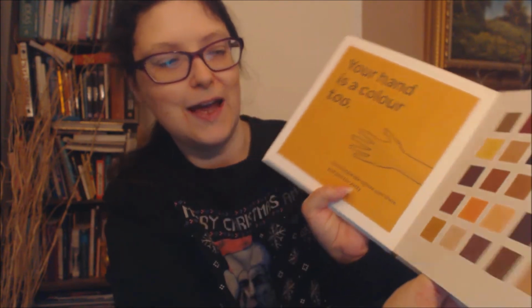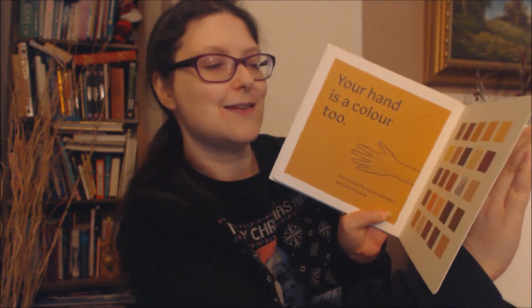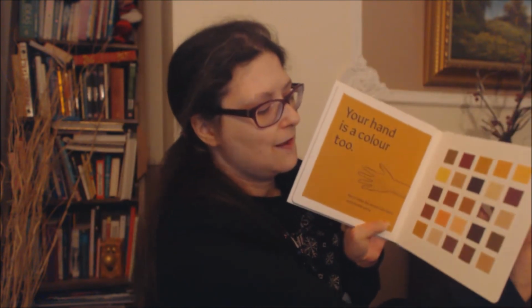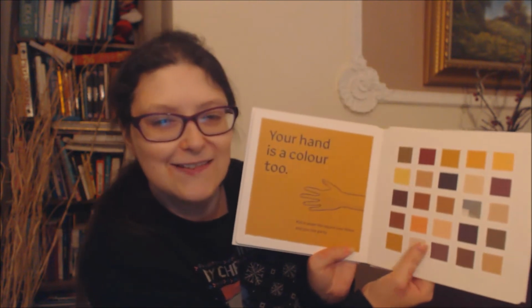And the best bit is it says your hand is a colour too, and there's one square cut out, and then you can put your hand under the square, and you can see it as a swatch against all the other colours. Hang on, it's hard to show. Hand under the square, and then you can see it as a swatch against all the other colours. And it's really interesting because it's like, wow, that's the colour my hand is compared to all these other shades and tones. So obviously that's for everybody. Everybody can see what sort of tone and shade their hand is compared to all these other tones and shades. I thought that was really cool. So this is an excellent book.